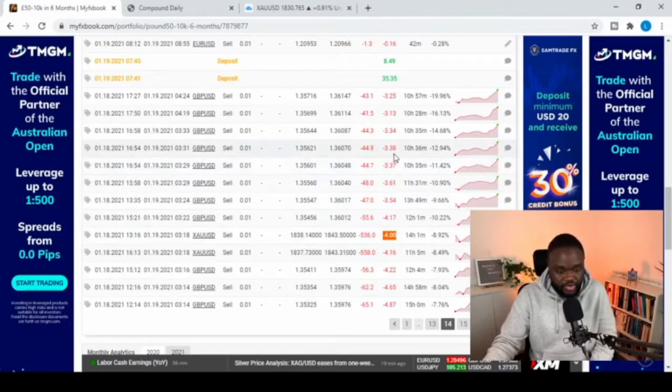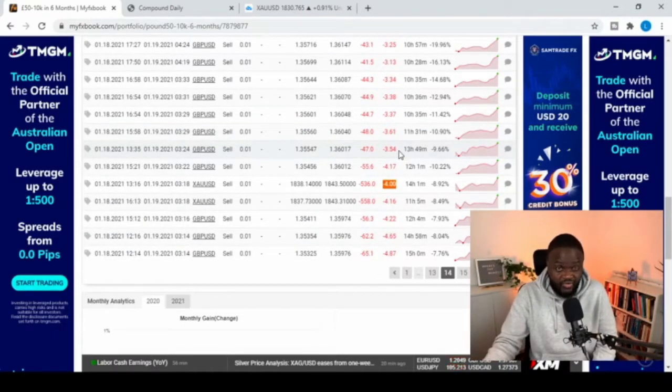Actually, some of these positions were closed by the broker because I didn't have enough margin to hold those positions. I was using the right lot size, but using the right lot size and having multiple positions can make your risk management go out the window.